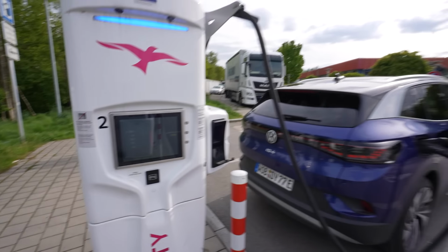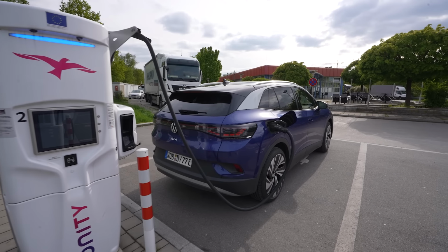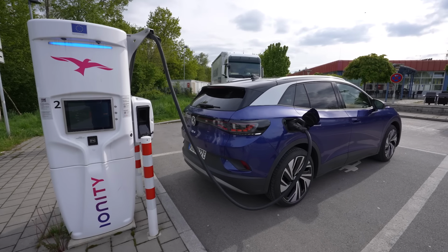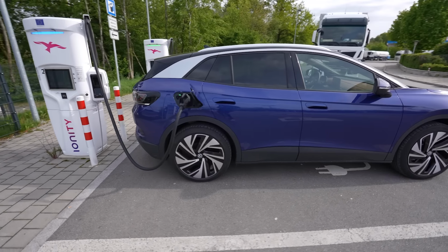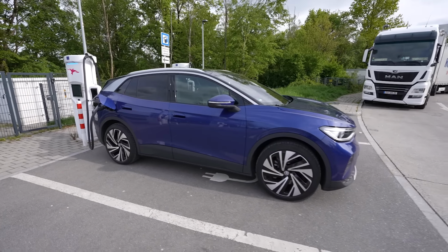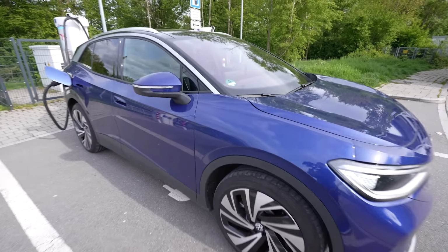I preheated the battery first on the way home and then on the way to the charger, and it was already warm when I left home to here. It's around 25 kilometers or so. And look at the beautiful car and the beautiful rims. Those rims look good, and they're the same as before. So the exterior hasn't changed that much, except now it doesn't say Pure Pro or GTX here anymore.